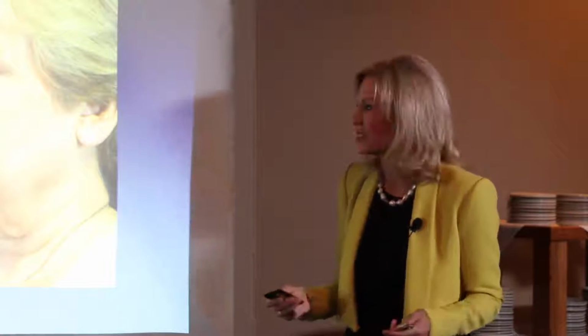Could she have had surgery? You bet. But the growing trend in the United States is, number one, men wanting more treatment, but women do not want surgery. This is a patient who has rheumatoid arthritis in her early 60s. She's been on very strong meds, does not want to have any surgery, has to be on a blood thinner. And so we did laser on her eyes. We did the Kybella on her neck.